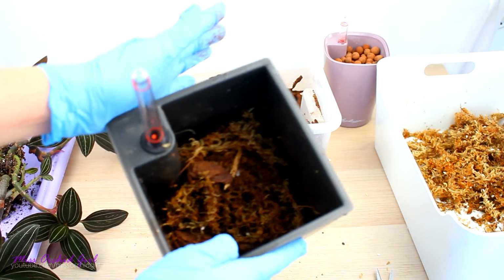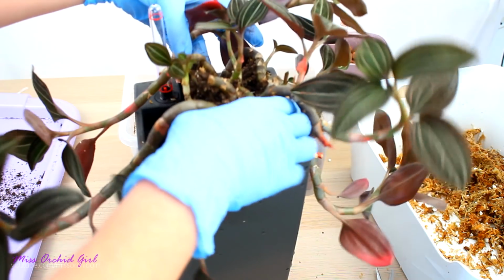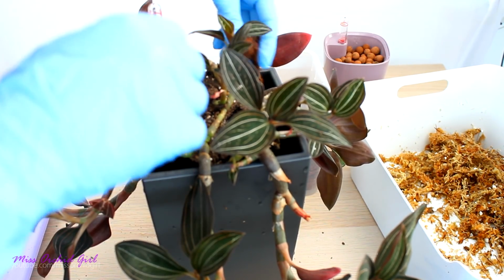And there you have it. Looks quite good. Let us check the level, and looks okay. Now I need to put medium around the orchid, which will not be super easy, but not impossible either.